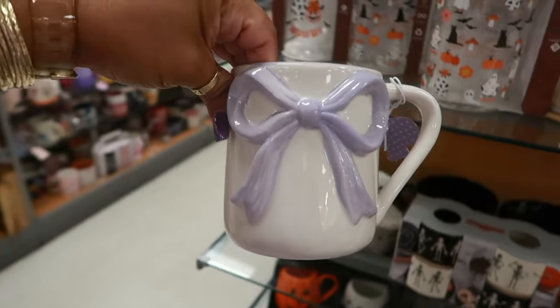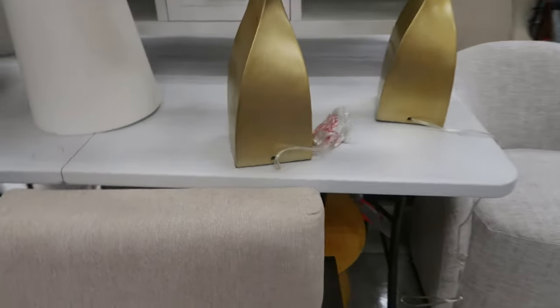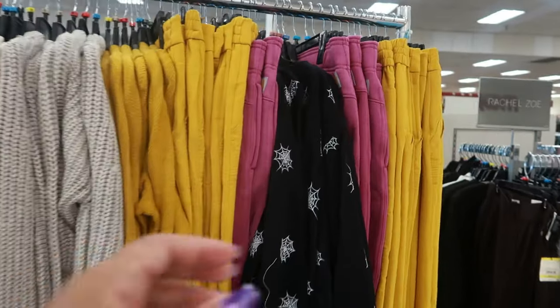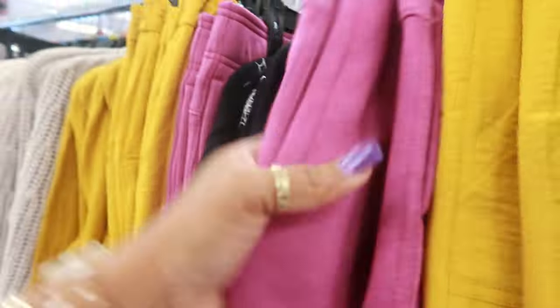Okay, I seen the other cup with the small bowls all over it. This one just has two big ones for $5. These lamps are nice. They were $50. They're red tag for $45. Let's see what's on these racks right here. And these pants, $15. You got these purple sweats for $20. And what top is this?